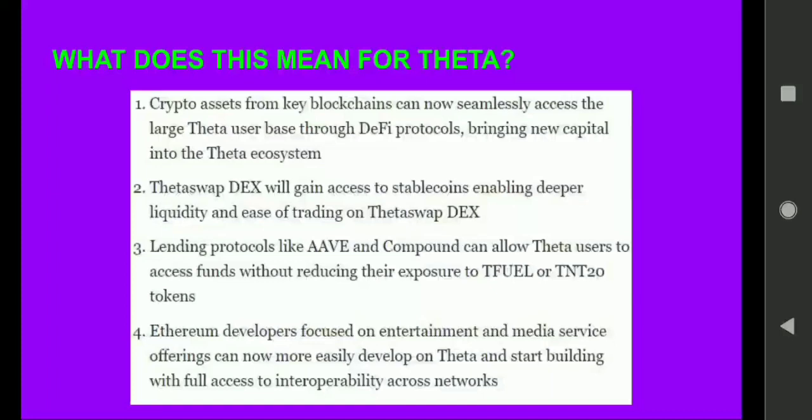Number 2, ThetaSwap DEX will gain access to stablecoins, enabling deeper liquidity and ease of trading on ThetaSwap DEX. We've talked about stablecoins endlessly, and in the last video we talked about how Theta Video API could benefit from a stablecoin. Just to reiterate, a stablecoin that can be put in place on top of Theta Video API, and then instantly swapped to the T-Fuel necessary to utilize the actual protocol, is huge, because it locks in a business at a dollar-based cost so they can manage their finances better. And at the same time, it only puts them at risk for T-Fuel for a couple of seconds rather than having to allocate a certain chunk to their balance sheet.